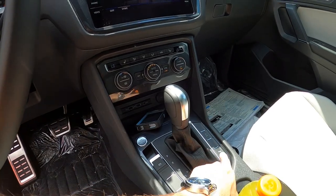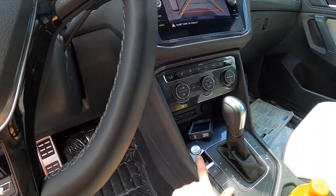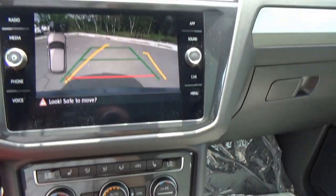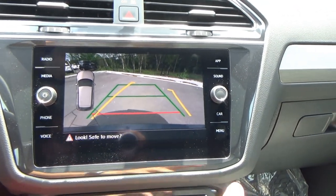Different settings here, so you could just put it into your park settings here. You can see you do have your electric brake, push button start. Now looking at that infotainment screen, we're going to put the parking sensors on so you can see the parking. You got the front and rear sensors. The lines do move as well, which is also very nice.